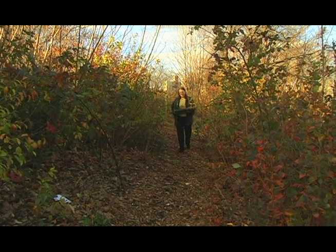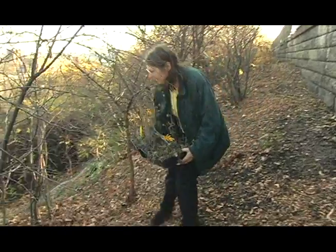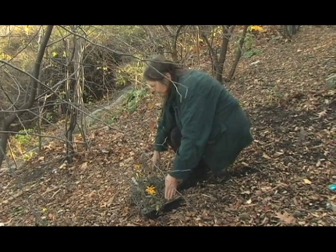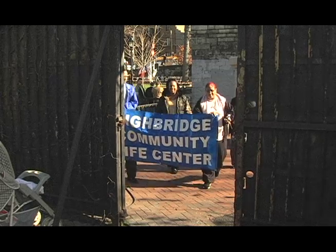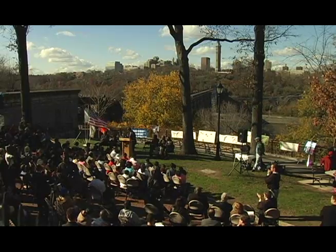Here on the Manhattan side of the High Bridge, we have done an ecological restoration project. We planted this whole area with native plants. The landscape has taken to the native plants and just embraced them, and they thrive here. The reason this project is starting to move is really because of the community. People have come together on the Bronx side and the Manhattan side of the bridge and collectively decided that this bridge needs to be reopened.